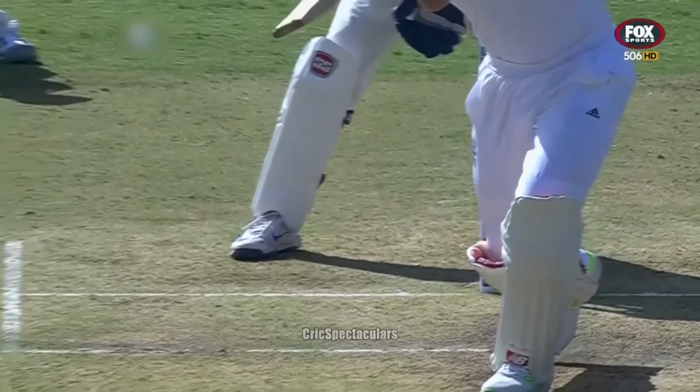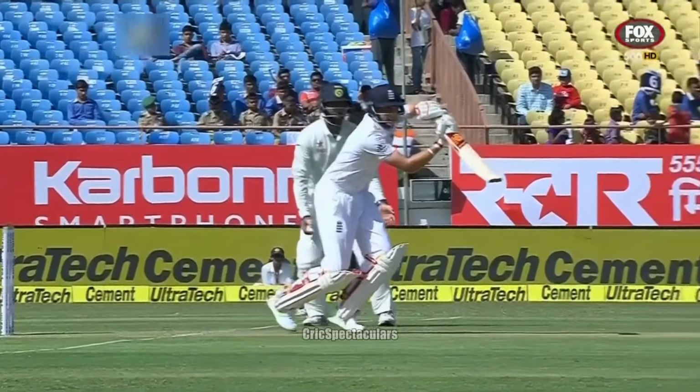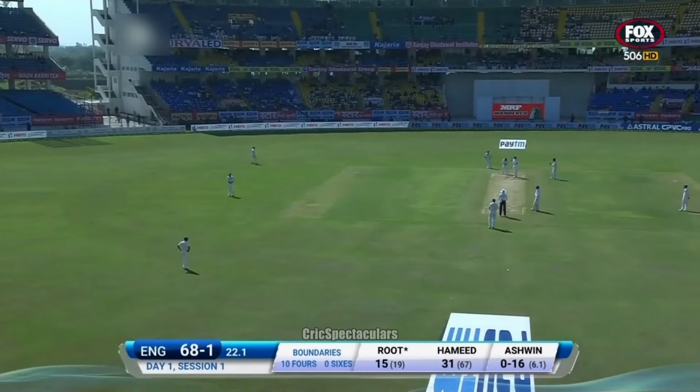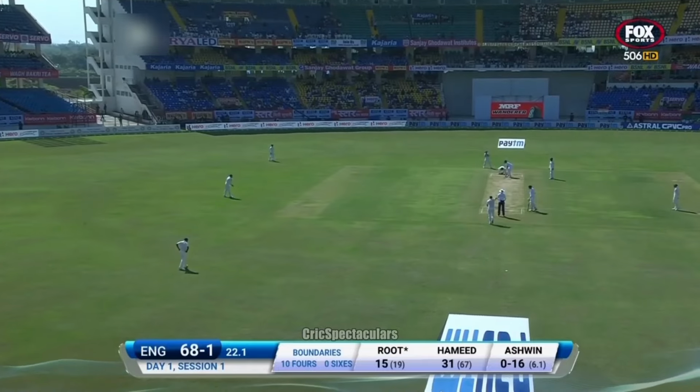He started running quickly between the wickets. He should know that he can trust the outfields here in India. That's all you need, enough power to get your boundary on these outfields. It's a lush green, but it's very hard as well, the outfield on this ground.